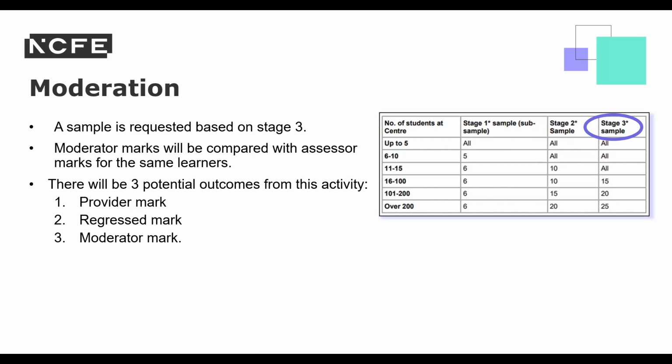Following the moderation process and the outcome of our quality checks, one of the following 3 marks will be applied to your cohort. Provider mark confirms that the provider mark has been accepted. This means that the provider marks were within tolerance of the moderator marks. The provider mark has been accepted for all learners within the cohort. Regress mark confirms that the regress mark has been accepted. A moderator mark confirms that the moderator mark has been accepted.